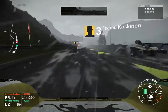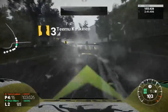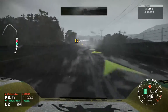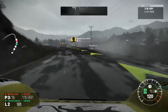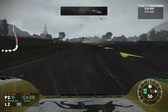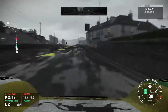Oh, nice. Barrier. Boink. Easy over the crest, and off we go. Come on, come on, round we go. Oops! Just clipped the curb there, but I'm all good. Oh, the back end was just going to slide then, but I managed to catch it in time when the turbo kicked in.